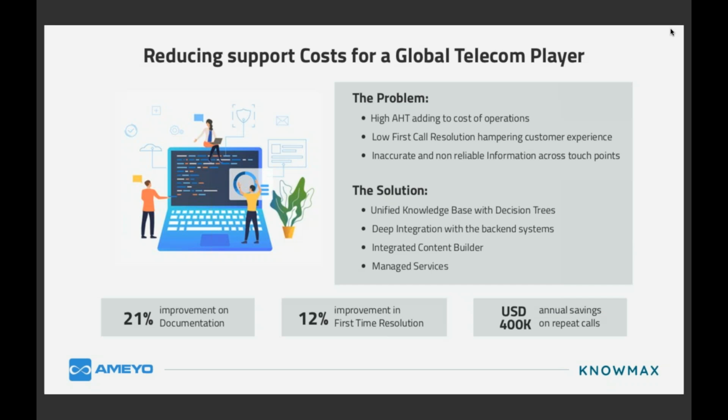So here I'd like to talk about one of the case studies wherein we have helped a global telecom operator reduce service costs by using the knowledge management solution. There were various use cases where we were able to help them. The use cases ranged from increasing their first time contact resolution, and at the same time, how do we increase productivity of the existing agents? And the third one was majorly on the documentation.